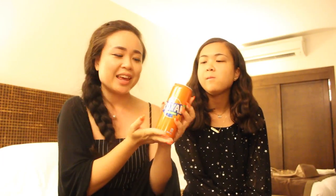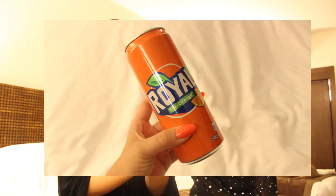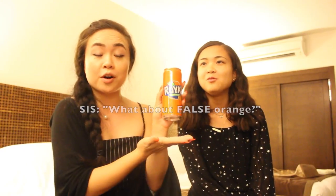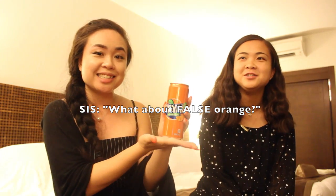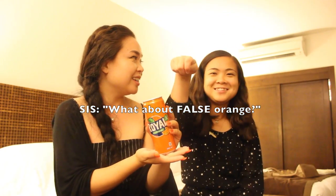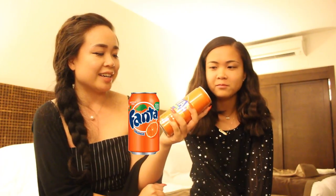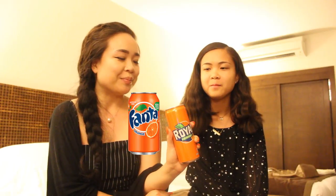All right. This next item is actually recommended by my mom. It is called Royal True Orange. You have to say Royal True Orange. It literally looks like a Fanta drink. So, again, we might be biased because it looks like Fanta.